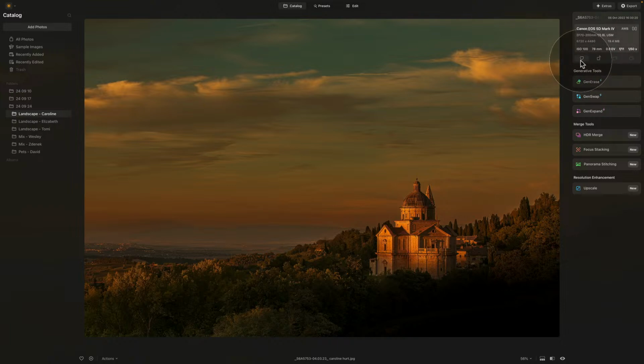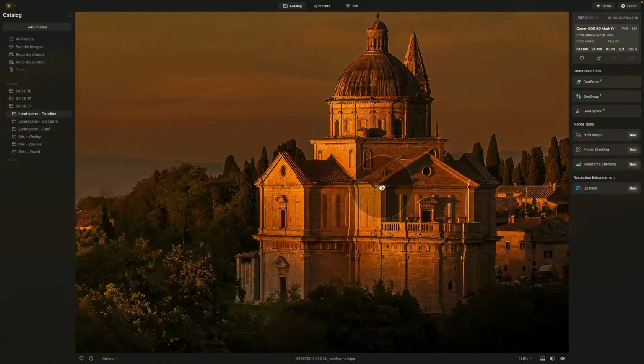Nice and low ISO. f11, as I always say, f7.1 to f11 is a good choice for most of the current camera lenses, and 1/50th of a second giving us nice light with the sky being kind of dreamy, frozen. And now we're going to check for the sharpness, which is very good.